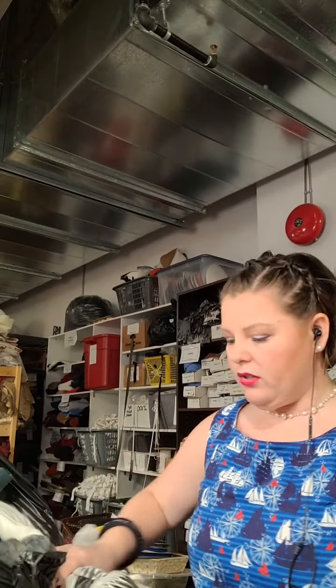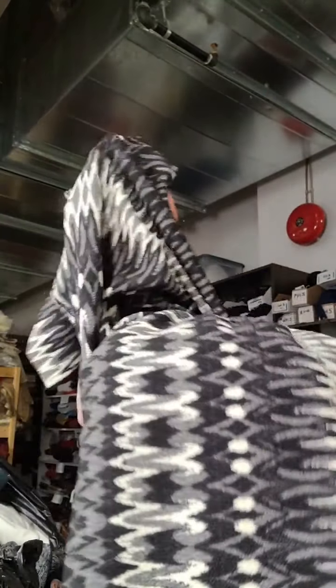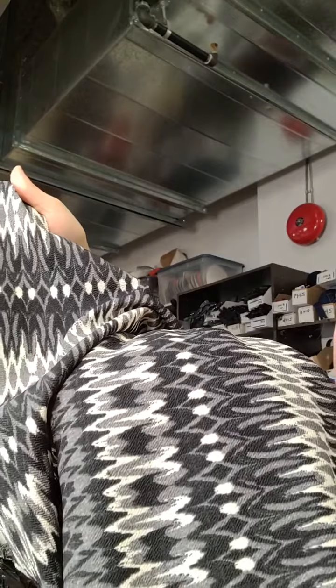So one of the things sometimes with unboxing or donations is we can't always control how it comes to us, right? So I'm always trying to be pretty careful with taking fabric out of things so that I don't get stuck with pins and things like that, because that does happen. But this stuff is really cool. It's a black and white, very interesting print. It's definitely a polyester. It's very light in weight. I love that.